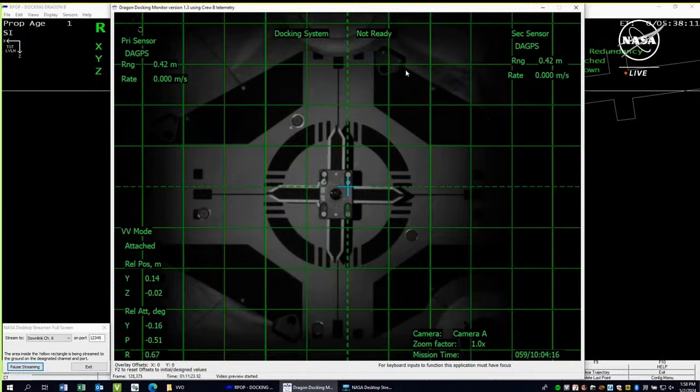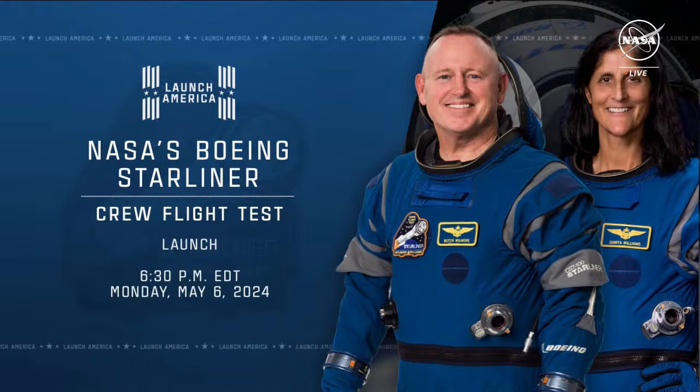In all, this will take about 2 hours. But with a successful port relocation this morning, we're going to wrap up our coverage of Dragon's relocation from the forward port of Harmony to the Zenith port of Harmony in preparation for the historic crewed test flight of the Boeing Starliner vehicle with NASA astronauts Butch Wilmore and Sunny Williams aboard.